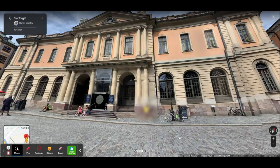Next, we're going to go back through Gamla Stan to return to our bus so we can move on to the next location.